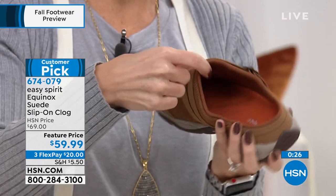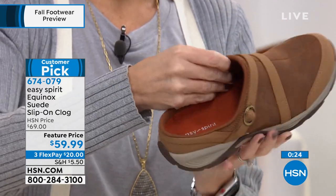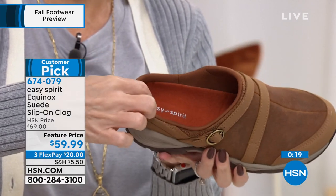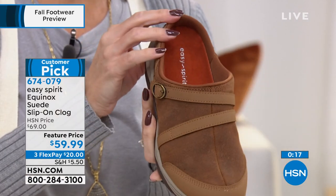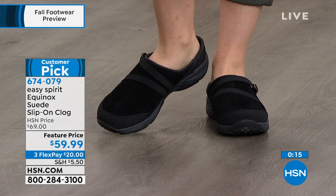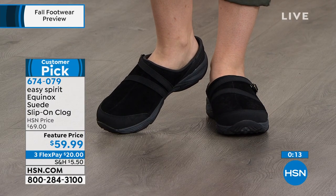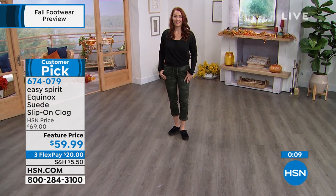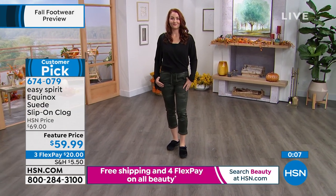I actually just noticed you were mentioning the inside and you're right. 360 degrees, they just feel so soft in the interior. This is a removable footbed if you want to take it out for a custom orthotic. I love the little delicate small straps that do have goring, so it's not going to restrict you, but there is no buckle or zipper that you have to use to get in and out of these, and these are a big customer pick.